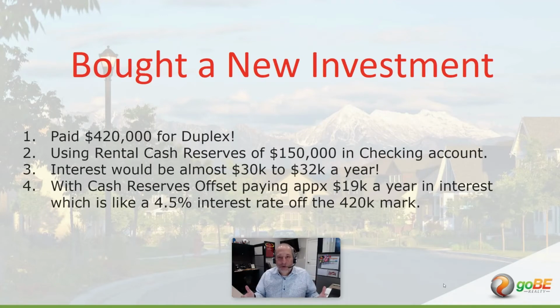Now I had someone else who bought a new investment. They paid 420, and they basically had 150,000 in a checking account as well, and they have their loan for probably around three-ish, or maybe less, just less than that. So here's what's interesting: they would have spent about $32,000 in interest, but because they have 150,000 in the checking account that offsets, they're only spending $19,000 in interest. So they're saving a ton of interest, and they're using their reserves to offset it.